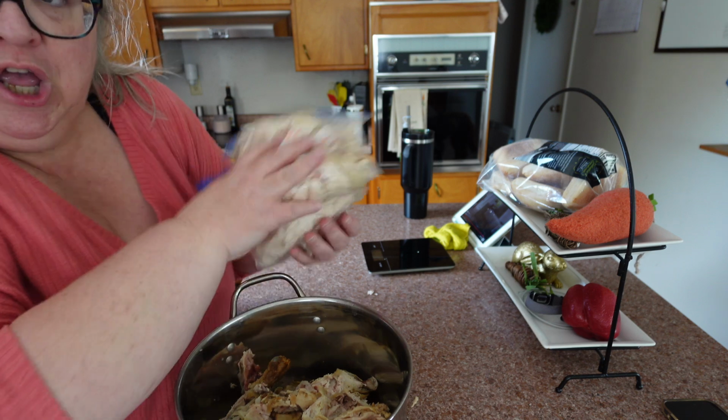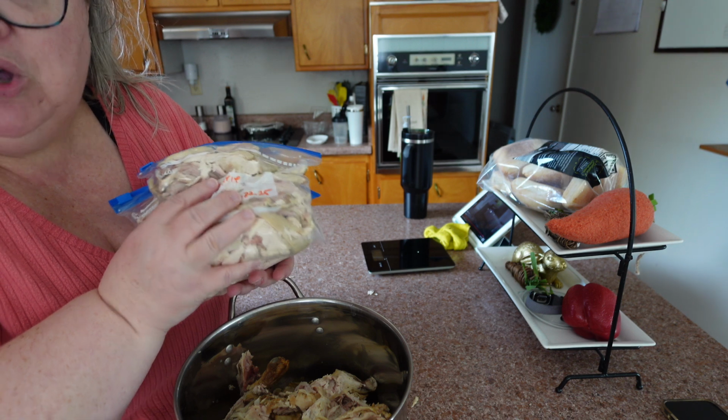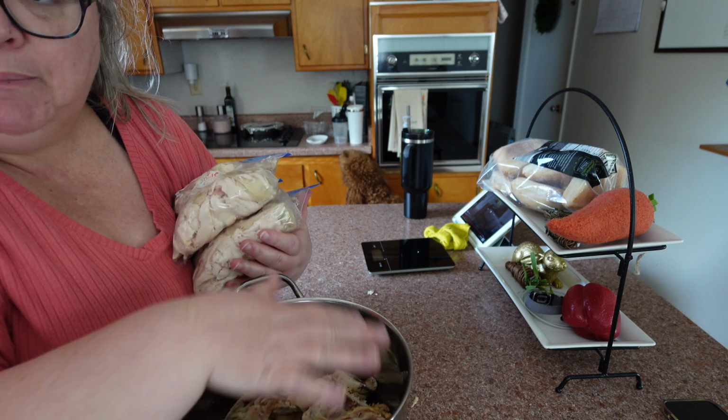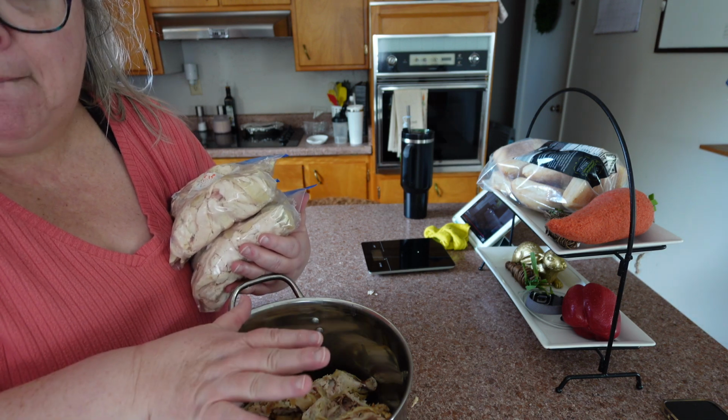So these were $2.50, $2.50, and $2.74. So a pound of chicken for $2.50. And if I get a couple cups of broth, that's like awesome.